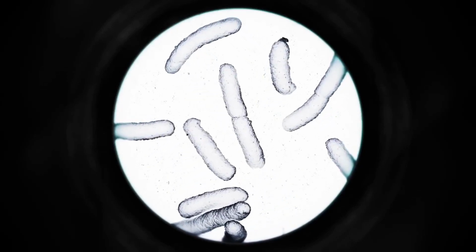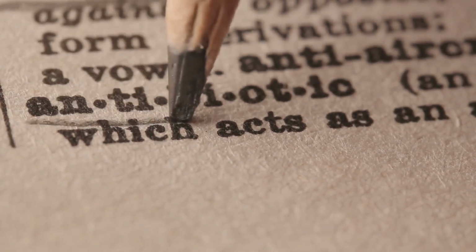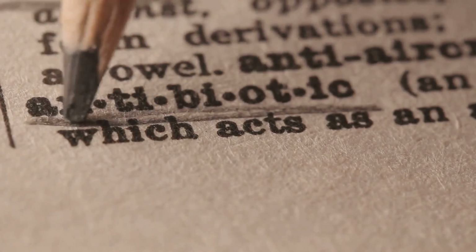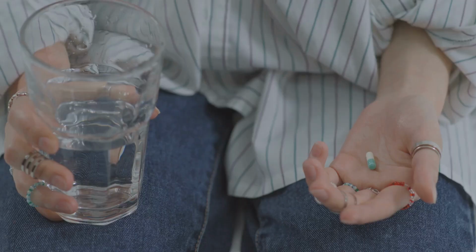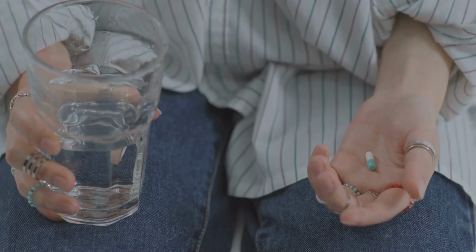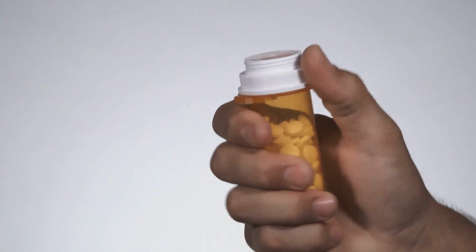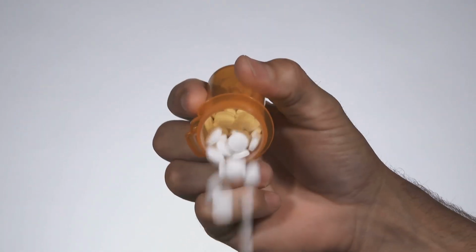Now, this doesn't mean that taking preventive antibiotics will make you invincible against infections. They're not a magic bullet, but they do significantly reduce the risk of certain serious bacterial infections. Just like any medication, preventive antibiotics can have side effects. They can also lead to antibiotic resistance, if not used correctly. That's why it's crucial to take them exactly as prescribed by your healthcare provider. Skipping doses or stopping the medication prematurely can not only reduce its effectiveness, but also potentially lead to antibiotic resistance.